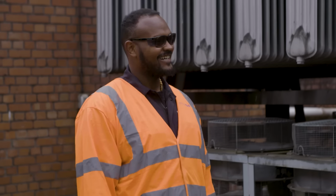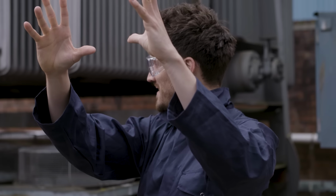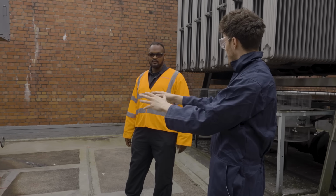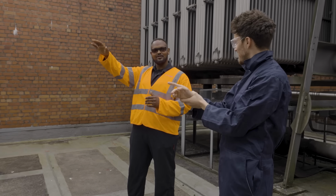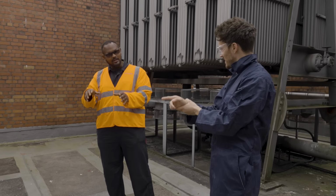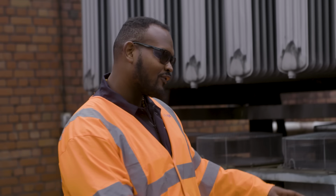So just to recap, when it comes in from the pylon, it's at how many? 132,000. And then this is nearly the final step? This is the second final step. Because it goes from 132 to 33, then from 33 to 11, so that's where we are now. And then there's another stage where it goes from 11 to 415 or 230.